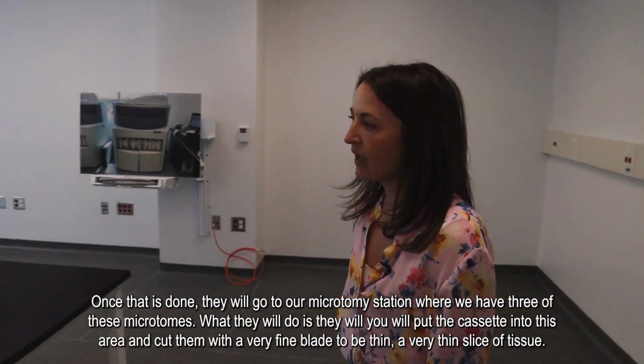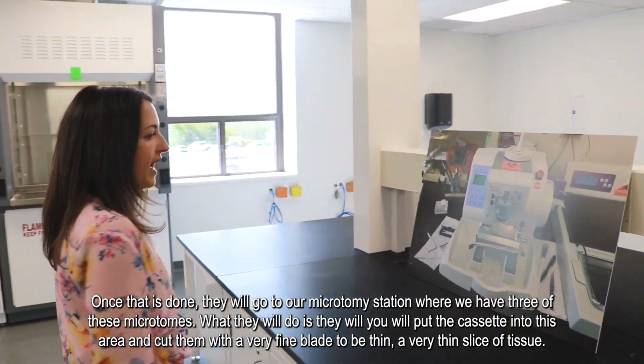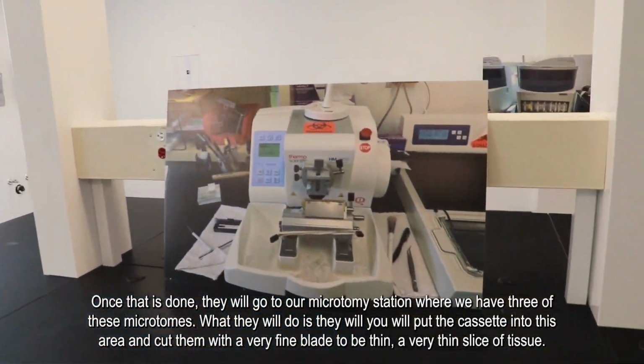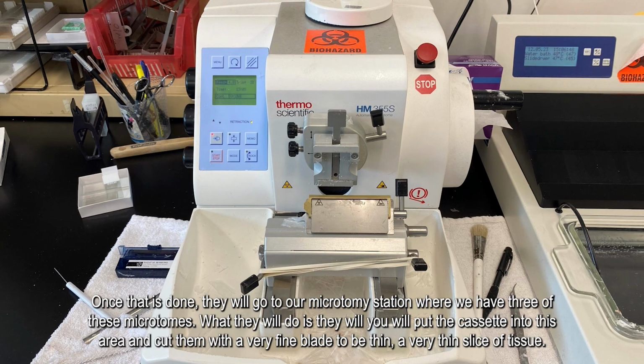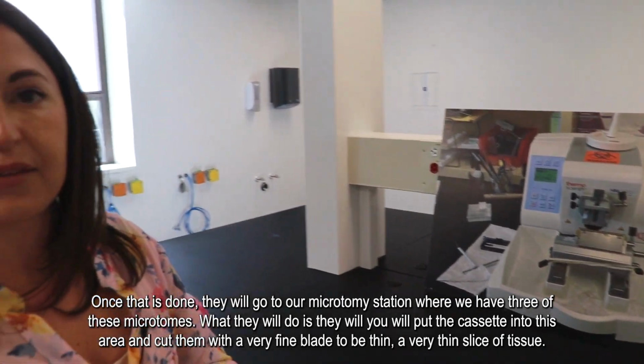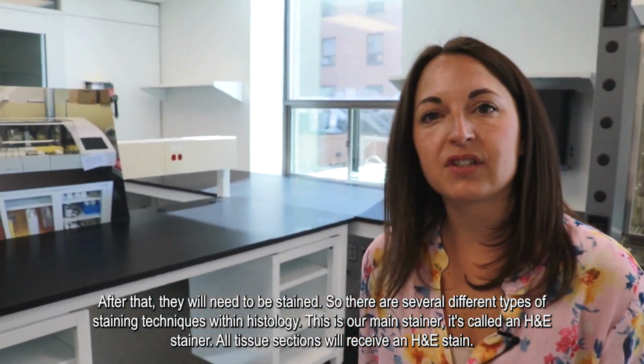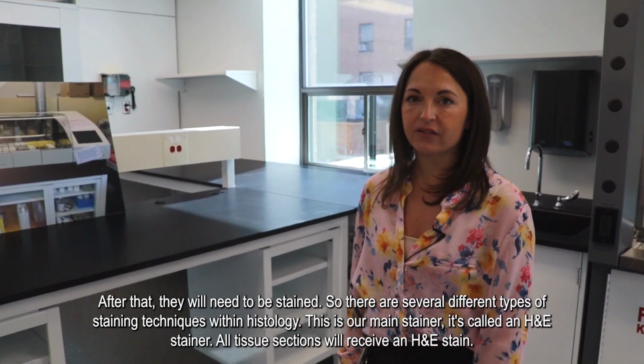Once that is done, they will go to our microtomy station where we have 3 of these microtomes. What they will do is you will put the cassette into this area and cut them with a very fine blade to be a very thin slice of tissue. After that, they will need to be stained. So there's several different types of staining techniques within histology.